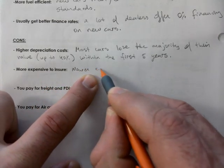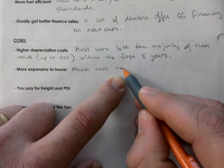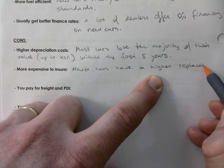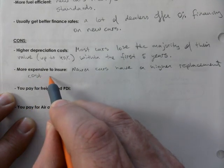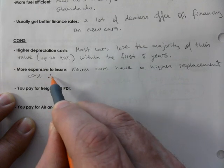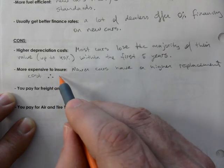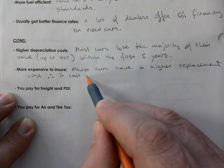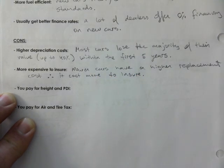More expensive to insure, right? Newer cars, what did I write down here? Have a higher replacement cost. Therefore, do you know this symbol? The 3 dots like that? In math, that stands for therefore. I don't know why, but it is. Therefore, it costs more to insure.